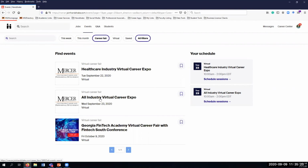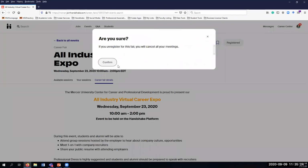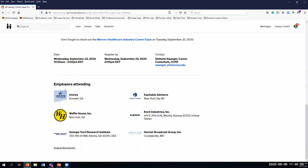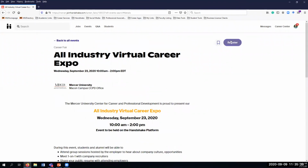So we'll go into the virtual career expo. I'm going to unregister myself. And so this is what your screen is going to look like. Again, if you scroll down, you get some of that basic information, and you can start to see information on the employers attending. And if you click this link, it will show you all employers that are attending. But you would come up here and click register.